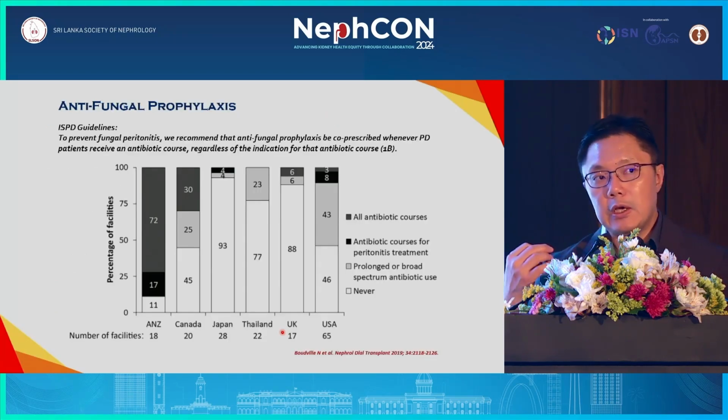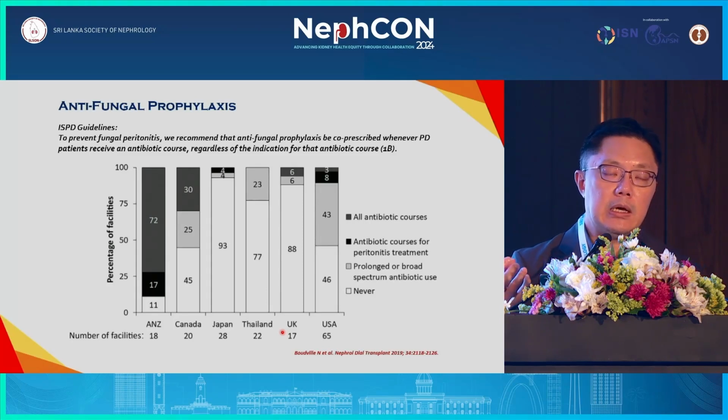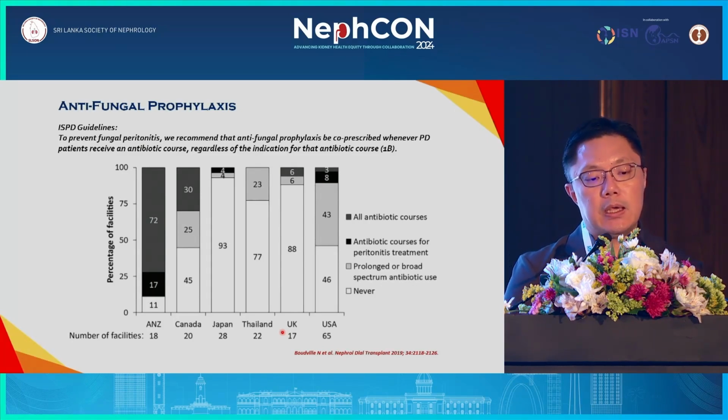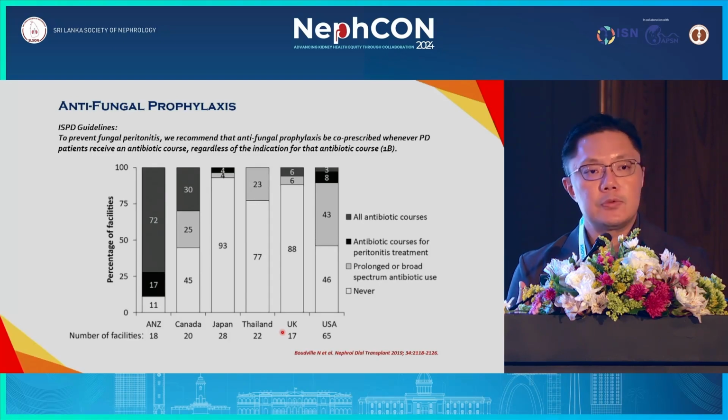And then there is talk about using antifungal prophylaxis, because with the use of antibiotics, you increase the growth of fungal organisms, and therefore you may increase the risk of fungal peritonitis. And so it's a 1B evidence where they actually recommend the antifungal prophylaxis be co-prescribed whenever the PD patients receive an antibiotic course. Again, I think it will be something that you would have to decide in your program, because I don't do it because I see very, very little fungal peritonitis and hence I do not want to increase the pill burden for the patient.